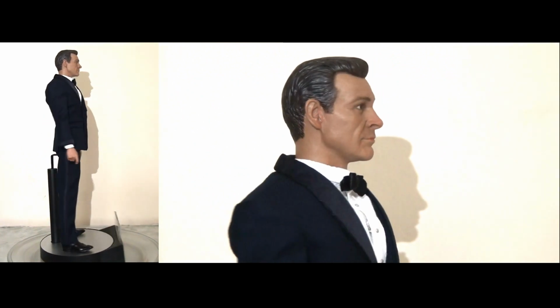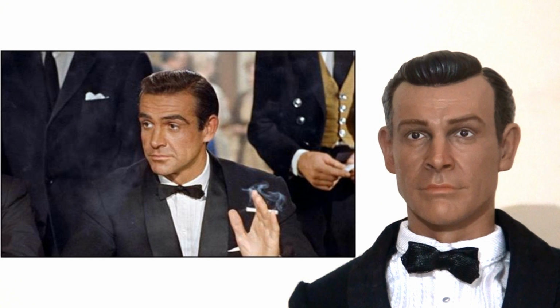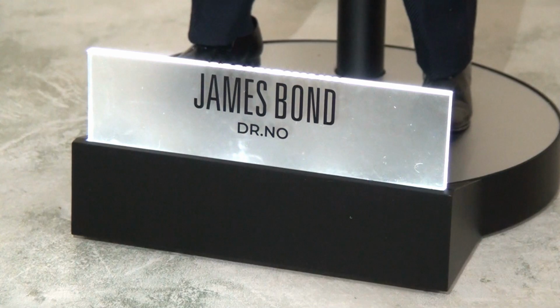This year has been a bit of a Bond year for me because I've been revisiting a lot of these films on the big screen, in some cases for the first time, which has been absolutely fantastic, and I've been reading an awful lot about this franchise, and I have to say I was really, really glad to get my hands on this Sean Connery 1/6 scale James Bond figure.